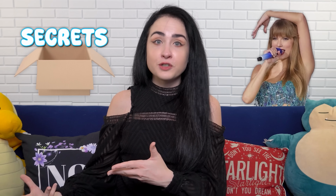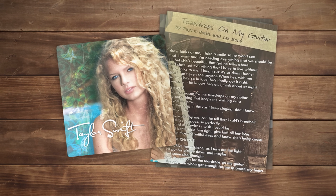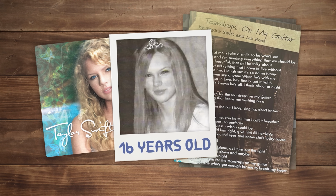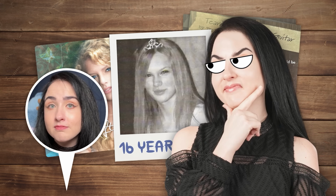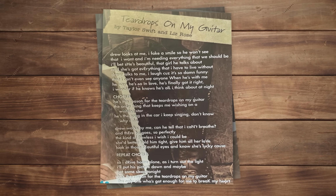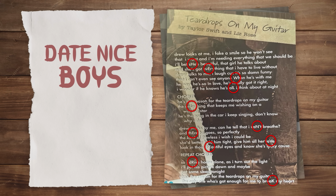Taylor's been hiding secrets for her fans to find since basically the beginning. In the lyric book for her debut album, which came out when she was 16. Wait, that is not Taylor Swift. What? Yes, it is. No, it's Becky. Wow, deep cut. Anyway, in the booklet, Taylor capitalized random letters of the lyrics that, when pulled together, spelled out hidden messages like date nice boys and you are loved. Eventually, that evolved into the aesthetic artistry that we know today.